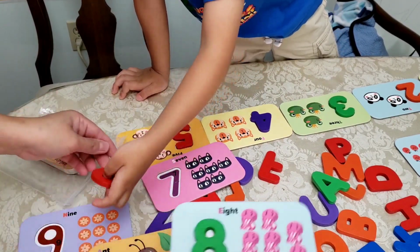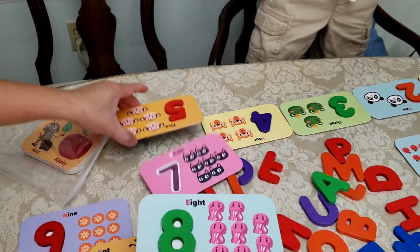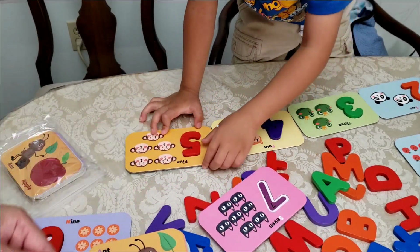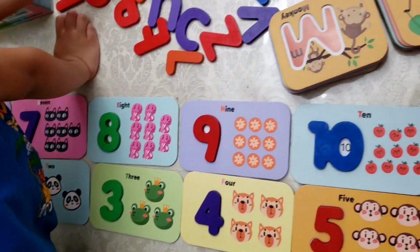Okay. Look, he did that number 8 too. I like it. Very nice. Oh, no. The 5 goes here. Oh, okay. And that. I will make it into a pattern.